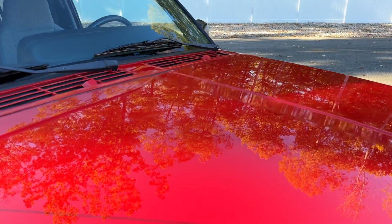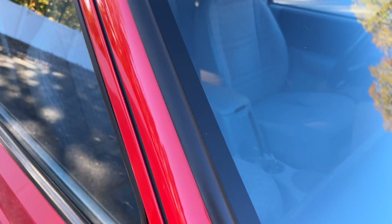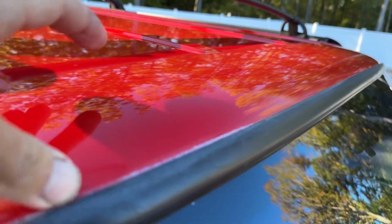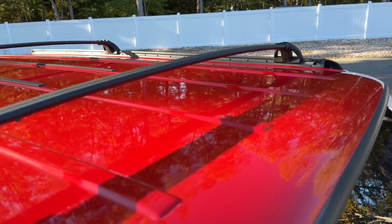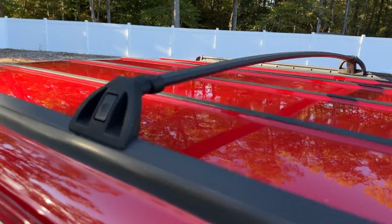I'll show you guys the engine bay here in a moment. Seal around the glass is in great condition. Look at this, you can still see residue of wax from the previous owner, and that is wax, by the way. But I mean, very few owners wax their roof. This rack, the sliding rack, is in great condition.